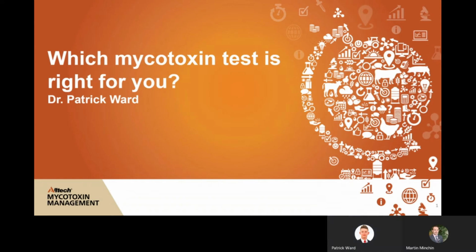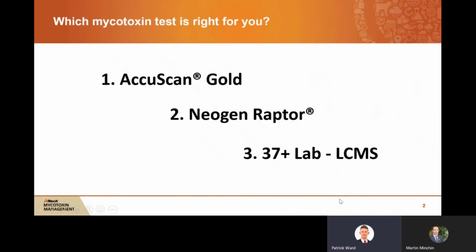Today I'm going to talk to you about which mycotoxin test is right for you. I suppose to address any problem, we need to identify the cause. And mycotoxins being invisible, toxic compounds, this task falls to various analytical methods. The methods I'm going to talk about today are the AccuScan Gold, the Neogen Raptor, which can be a solo unit or a benchtop unit, and finally our 37 Plus Lab LCMS method, which is the gold standard when it comes to mycotoxin quantification.